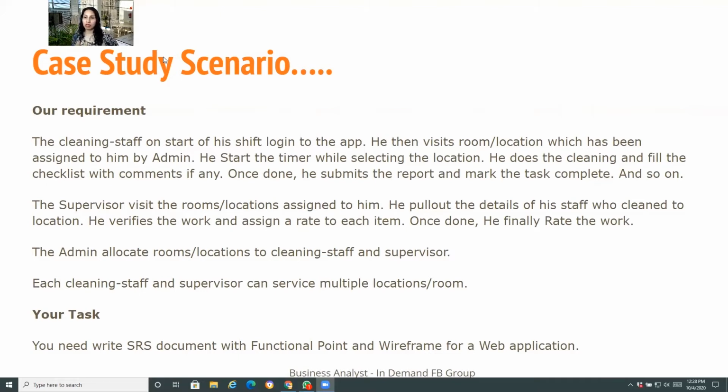I think the requirement is that each time they visit a room or location which has been assigned to him or her by the admin, they'll start the timer by selecting the location. They then clean and fill out a checklist with comments, if any. Once done, they submit the report and mark the task complete, and so on.